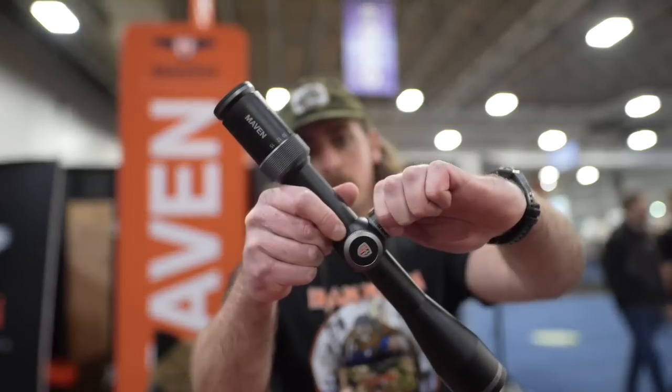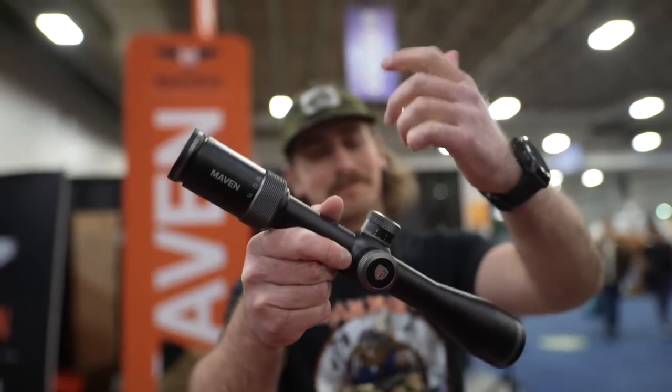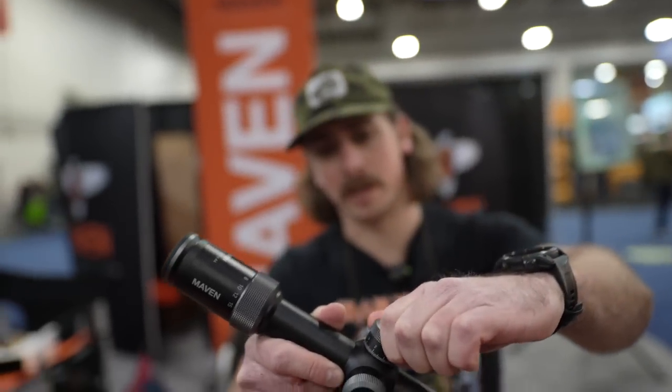We have the mechanical hard zero stop in there. You can feel real tactile clicks. And then, this rifle scope has been our most popular rifle scope that we've ever come out with in the short amount of time that it's been out on the market. So a lot of really good reviews across the board on it.